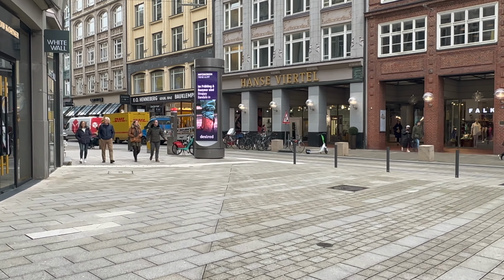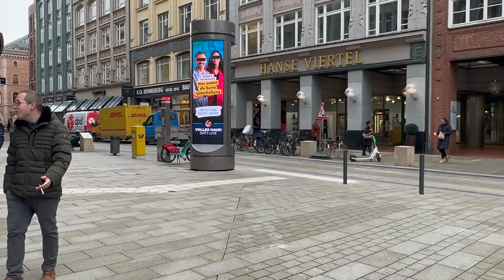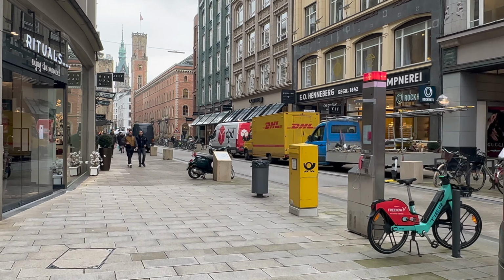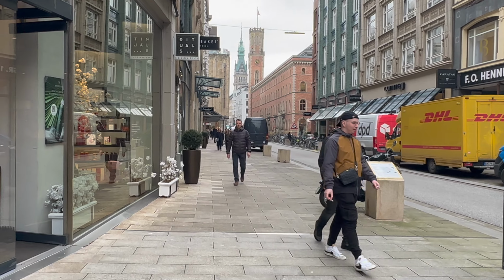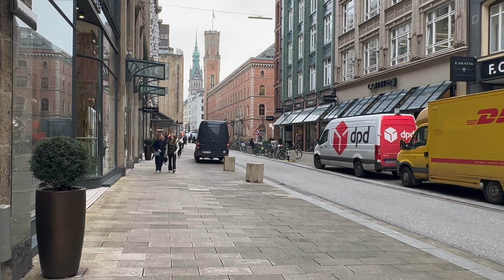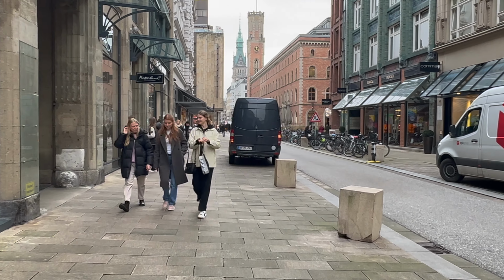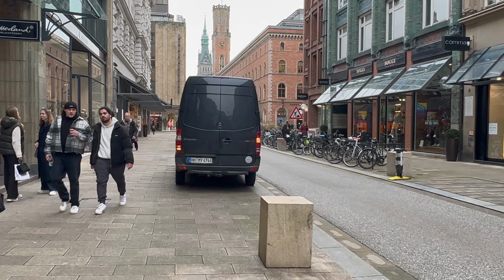And this feels like the luxury shopping street, the shopping district. We've been here yesterday as well, and it's really a busy city, lots of people, but this is the only street that has no real traffic in it. All the other streets, there are always cars driving, and it's quite hectic. Up ahead, the tower is the Alte Post. It's the old post office. It's not in use as a post office anymore.